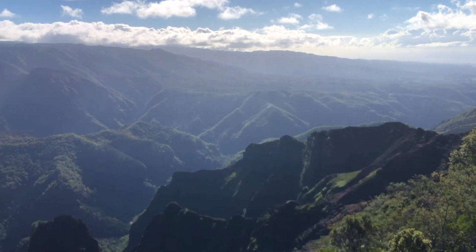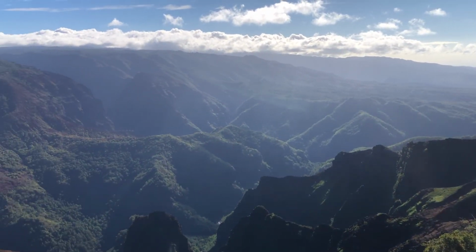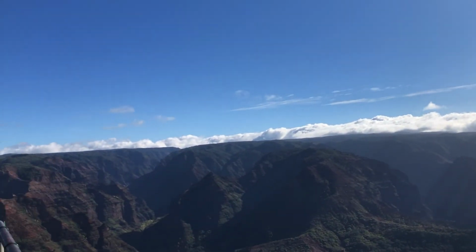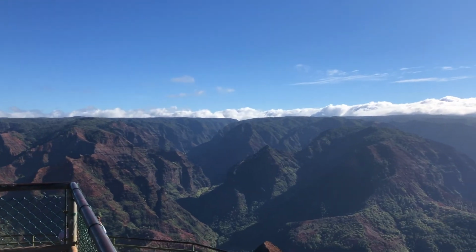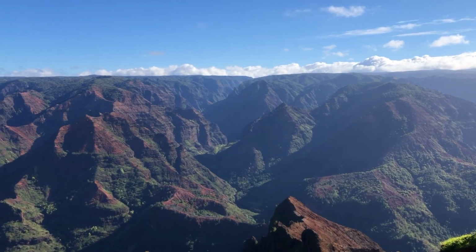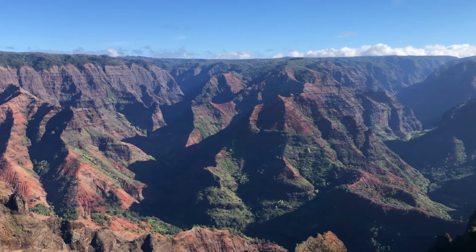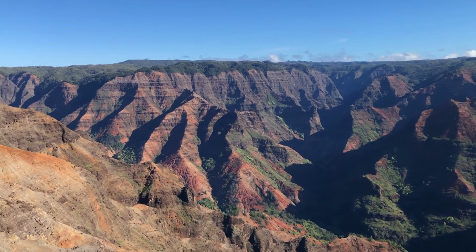Waimea Canyon was so beautiful, I highly recommend it. Waimea is Hawaiian for reddish water, and it is 14 miles long, 3,000 feet in depth, and 1 mile wide. It's definitely worth looking at. And no, it's not bigger than the Grand Canyon.